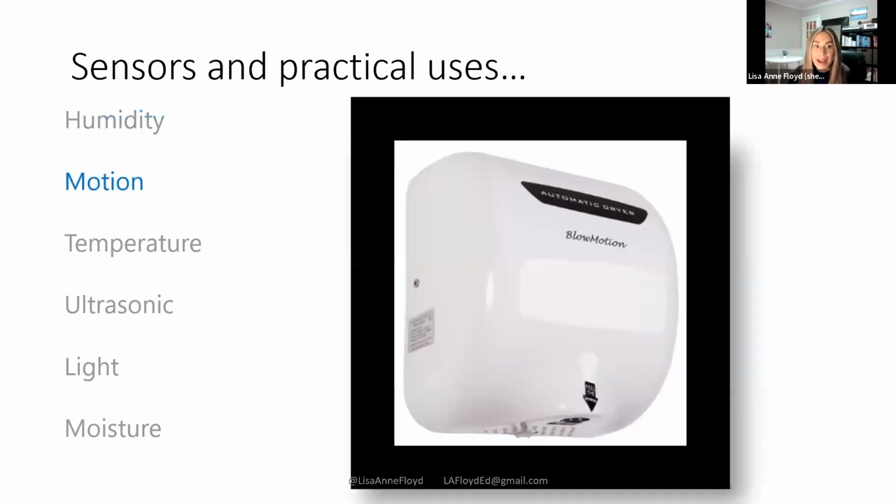So let's have a look at motion sensors. When I use a public washroom, they have dryers. You walk up to the dryer and it turns on. That typically uses a motion sensor. Door openers often use motion sensors. Water taps, security. In your backyard, you might have an outdoor light that turns on when it detects motion. It can be for safety or just to help you to walk around if it's dark out.